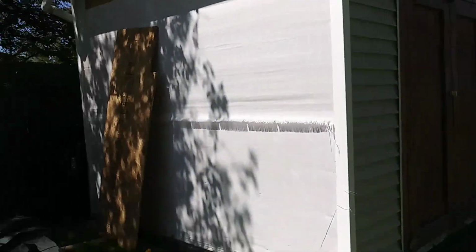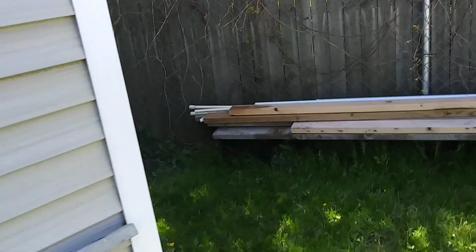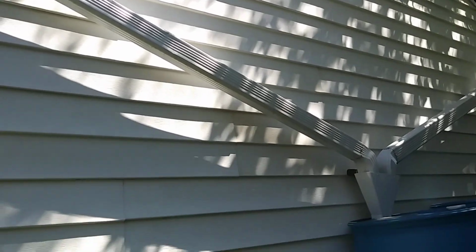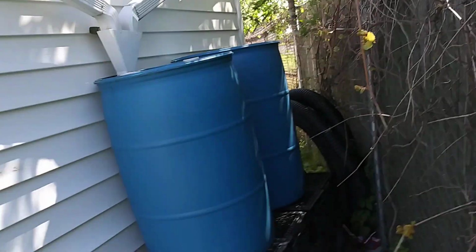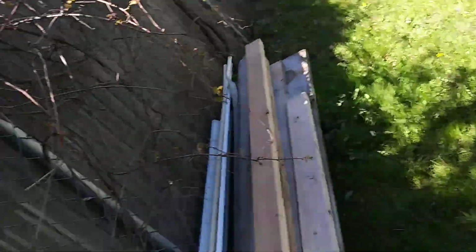As far as the shed, you can see how tall it is. Very nice doors. Large doors to get stuff in and out. Rain collectors right here. 2 rain barrels, 55-gallon barrels. And for collecting the rain, using in the garden or whatever. Debris that floats in from people that just don't know how to keep themselves.